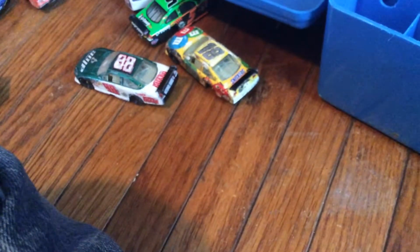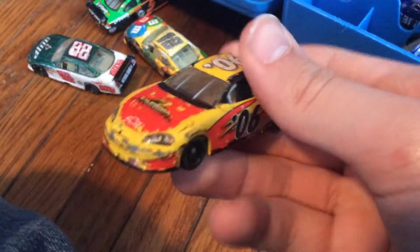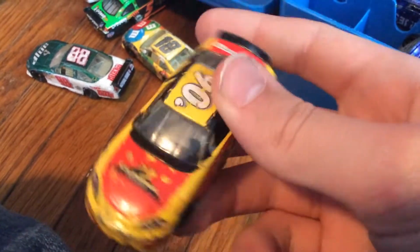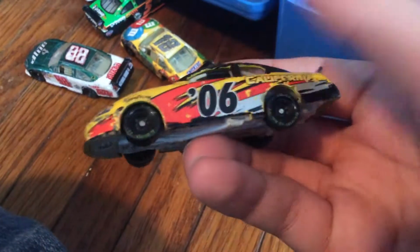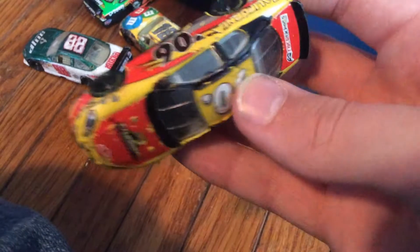The next car is a 2006 car. This is the California Speedway promotion car. I thought this was Carl Edwards when I first got it for some reason. But my grandpa told me to keep these in the package because they could be worth something. Clearly I didn't listen, and clearly I played with them a ton. I have two of these, but the one's a different color, and I think it was a different racetrack, but I don't know. I was about to check what year it was, but 2006. Who made it?